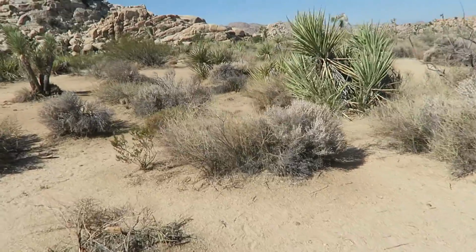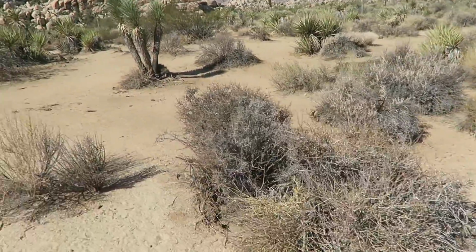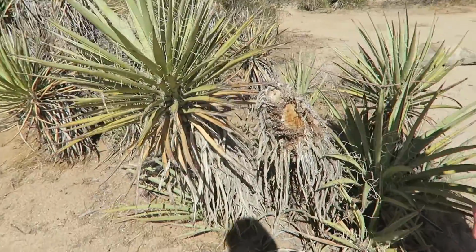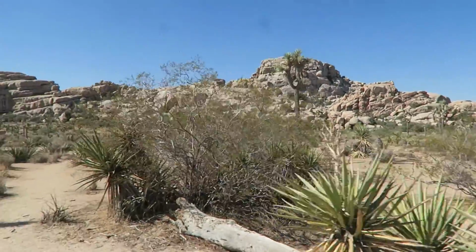We were just saying maybe a fire came through here recently. So there's all these kind of darkened bushes and lots of really young Joshua trees. Yeah, look at that. Or maybe that's just how it decomposes, I don't know. Yeah, there's a lot of gray ones.